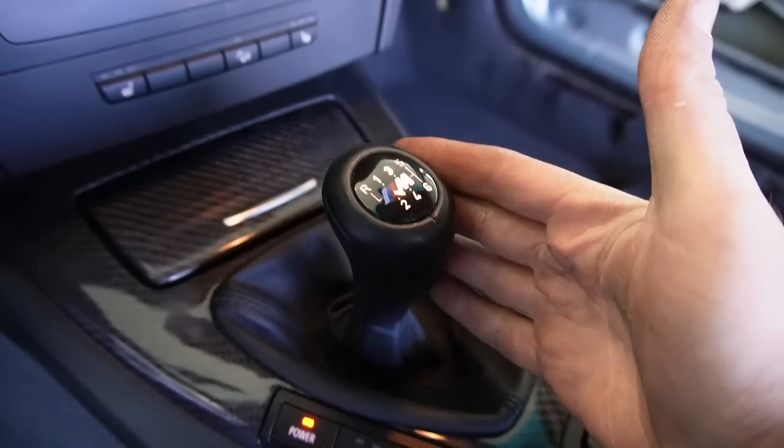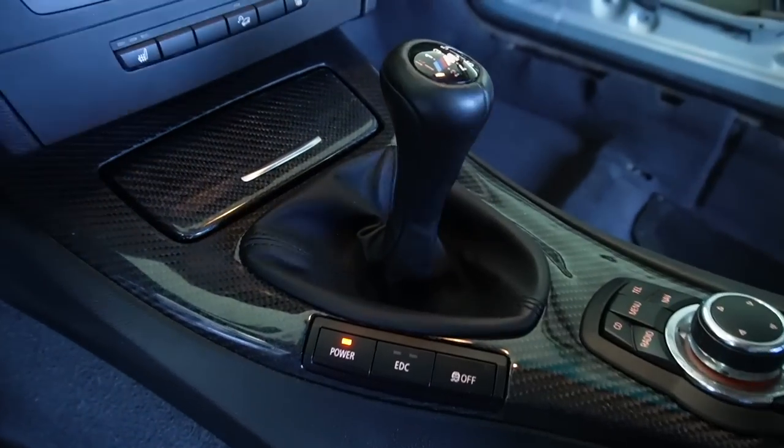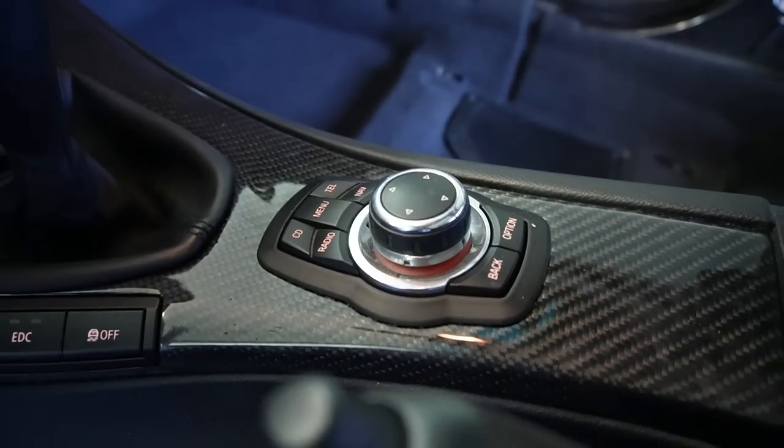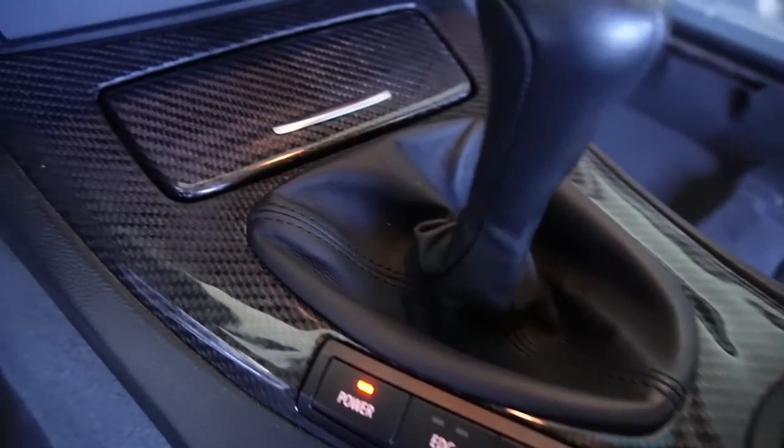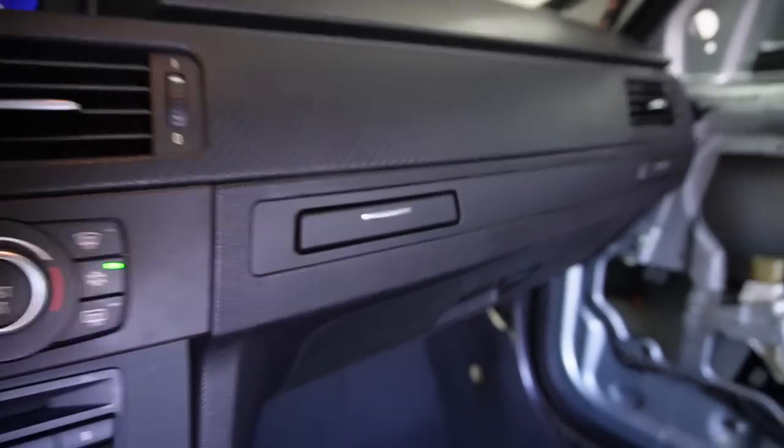Look at this beautiful brand new shifter. This actually came with the E90 M3 that I purchased, and so are these buttons, in absolute mint condition. I actually got this mint controller right over here to fit up with this custom made carbon fiber centerpiece. Like, guys, the attention to detail: brand new cup holder, brand new trim piece.